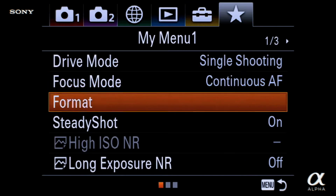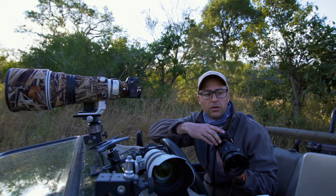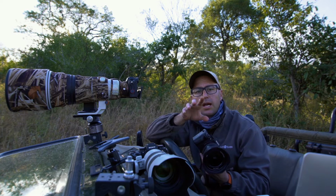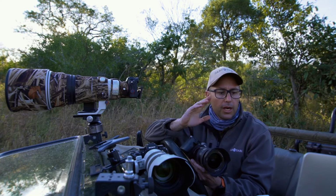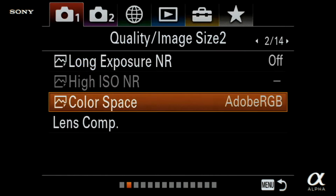Long exposure noise reduction, and the reason I've got it in my favorites menu is that I do a lot of star photography, and when I'm doing star photography I need long exposure noise reduction. So when I'm shooting wildlife I have it off, when I'm not I leave it on. Color space, Adobe RGB, or you can leave it in sRGB. sRGB is fine, we'll leave it in sRGB.